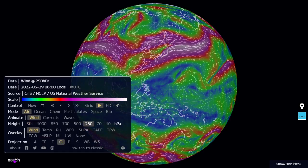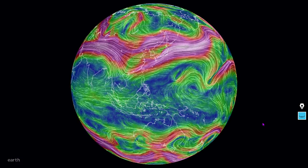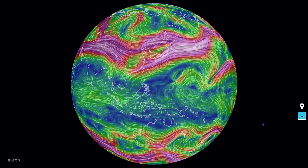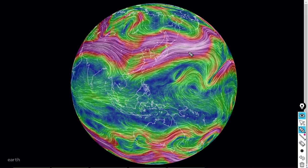And we'll go to jet streams. There are the 250 hectopascal winds, known as the jet streams, blowing backwards over the central Indian Ocean there. And some huge bends and a divergence here over the Pacific.